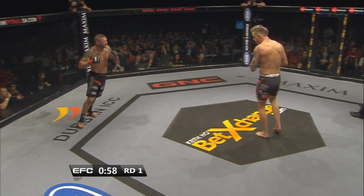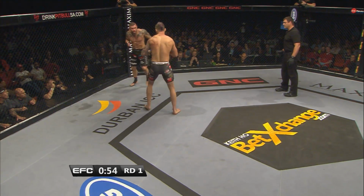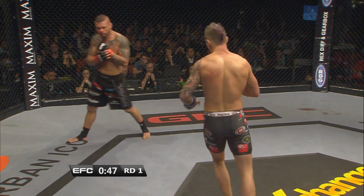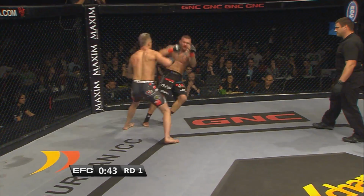Can't land it that time. He's been trying the whole night to land it. He got it right. You can see that. Done some damage to the nose. And again, that's Smith. Straight with that front kick again, hits Smith on the nose. And as soon as Jeremy comes in to close the gap, Martin immediately backs out. Again with the kick. Oh!